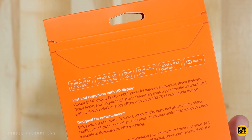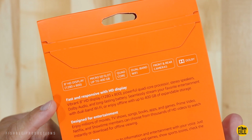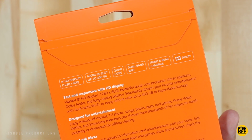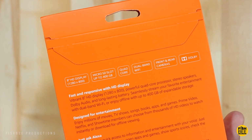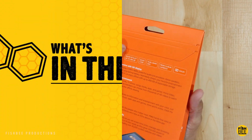And in case you're wondering, the 8-inch display is 1280 by 800. You can use a micro SD card up to 400 gigabytes. Like I said earlier, this is a quad-core processor. They both have dual-band Wi-Fi, front and rear cameras, and it says this one has Dolby Surround Sound. We may have to compare the speakers to see which one's better. So let's go ahead and open it up and see what we've got.